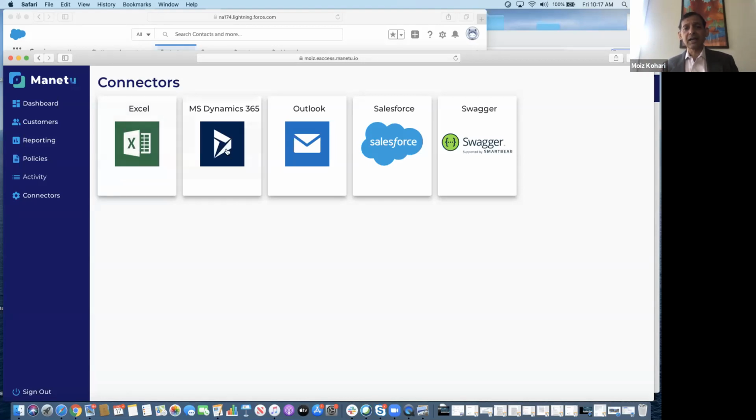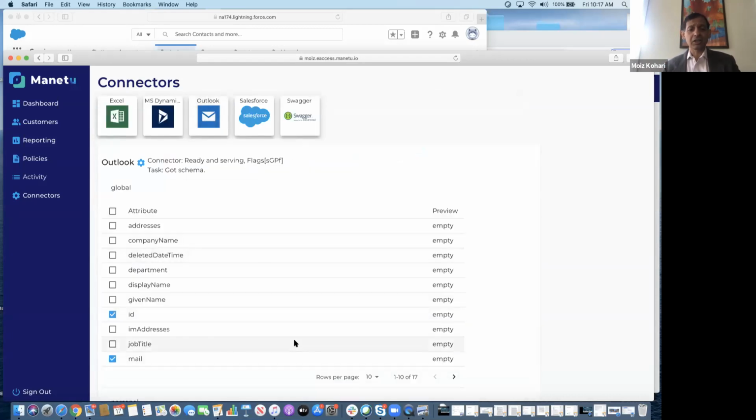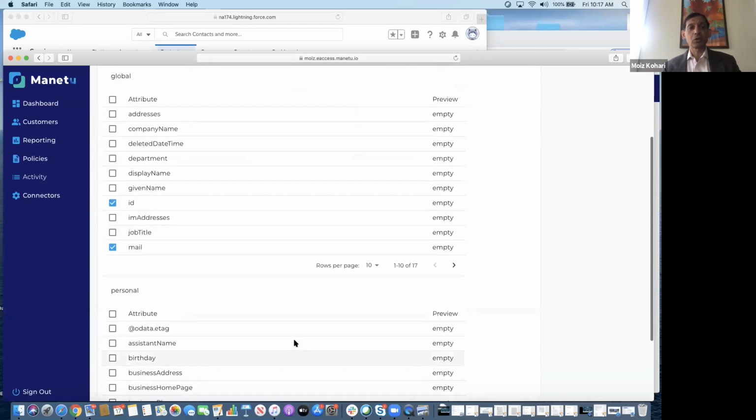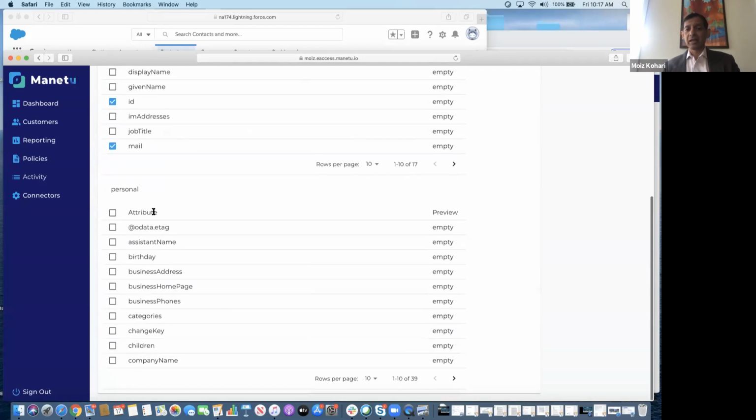We have other connectors. In this particular scenario, I'm showing you a Microsoft Dynamics connector, which is also a CRM. You may have PII information, personally identifiable information, sitting in your Outlook databases. If we look at the Outlook database, you may see the different types of information in your global database you may carry on a particular consumer. In your personal database, you may carry certain types of information on a consumer.